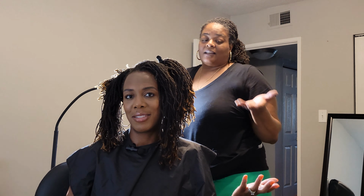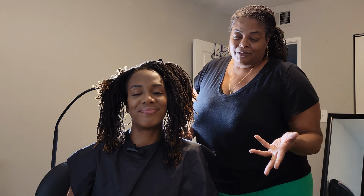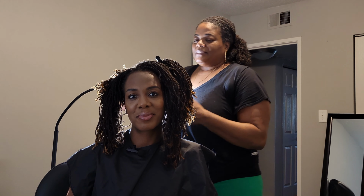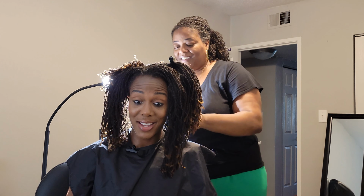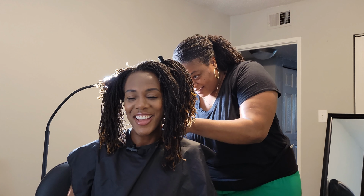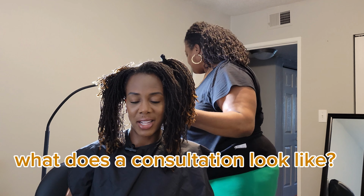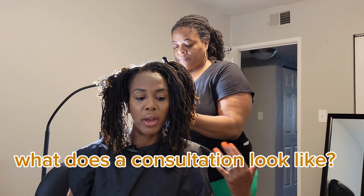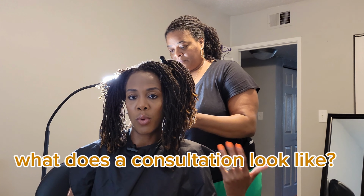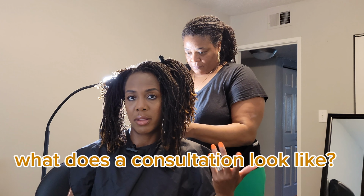But it's also a red flag, to me, if someone doesn't look at the condition of your scalp, because that's how your hair is going to stay in your head. Makes sense, literally. So when you come into a consultation as a loctician, can you kind of walk us through the process? Like, what are you looking for other than scalp health and curl pattern? What are some things that are really important for you to determine during a consultation?